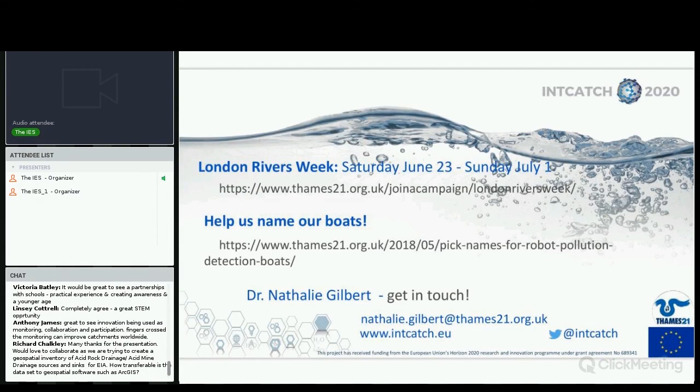Another question, or really a pointer, was just that it would be great to see a partnership with schools, like practical experience, maybe fieldwork, things like this, to create an awareness at a younger age. Is that something that's been discussed within the INTCATCH project, or is that later down the line?